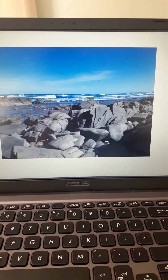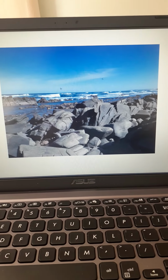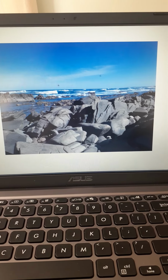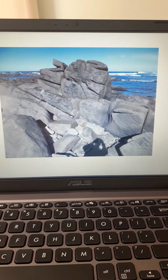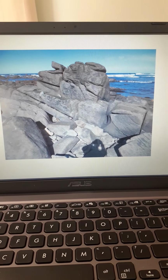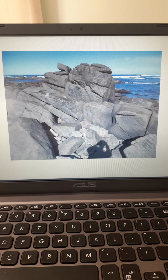A couple of birds flying past. There could be oyster catchers, black oyster catchers, or African oyster catchers. And there's that damn photographer photobombing my picture again.